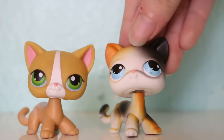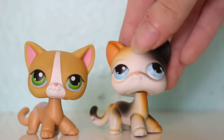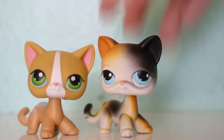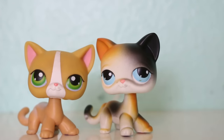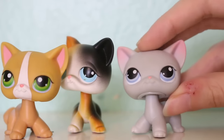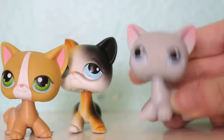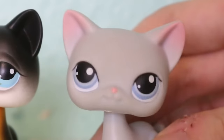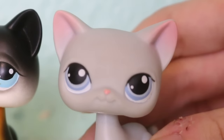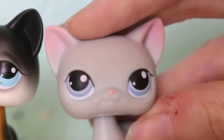I love the calico cats, and I just think that this particular mold with the head is so, so unique. There's not very many pets like this. And also, holy cow, who is this girl? I might be wrong, but I think this is some sort of special edition pet, or she's just not a very common one. I totally forgot this one existed, and I wasn't expecting to see her, so I'm really, really happy about this. She's got this beautiful gradient on her ears.